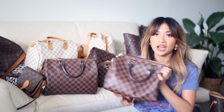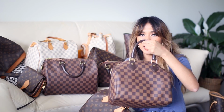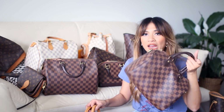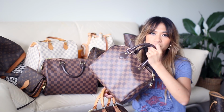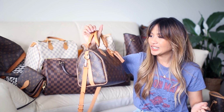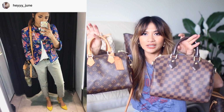Now, I couldn't actually decide between this and the Monogram for the longest time, so I did end up getting both. With this, what I liked about it was how functional it was, because it's Damier Ebene. It's just carefree, and you don't even have to worry about spills or anything like that. And because of the print, I felt like this was more work appropriate. But I actually just love the look of the 25 Speedy because of how cute it is, how it looks like a little mini keepall. So I did actually get both.